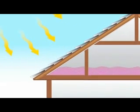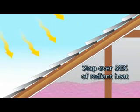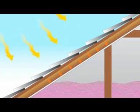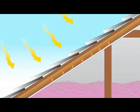A radiant heat barrier like HeatBloc Ultra will actually stop over 80% of the radiant heat that is trying to enter the attic from your roof. This is very important because studies show that over 80% of the summer heat gain of a home in the South is directly from radiant heat. The radiant heat barrier accomplishes this by stopping the heat energy when it is trying to change from conducting through the roof to radiating from the underside of the roof deck.